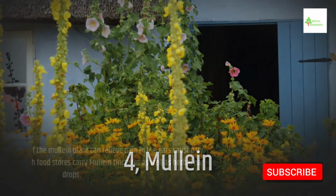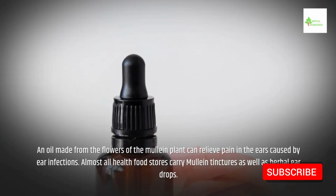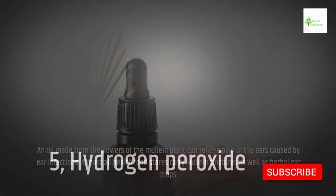4. Mullein. An oil made from the flowers of the mullein plant can relieve pain in the ears caused by ear infections. Almost all health food stores carry mullein tinctures as well as herbal ear drops.